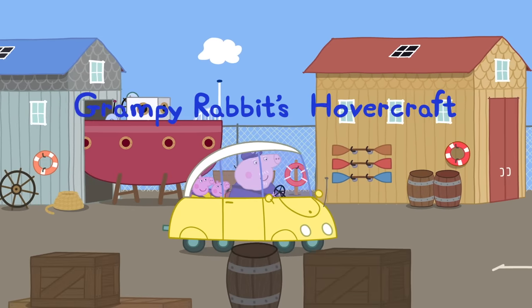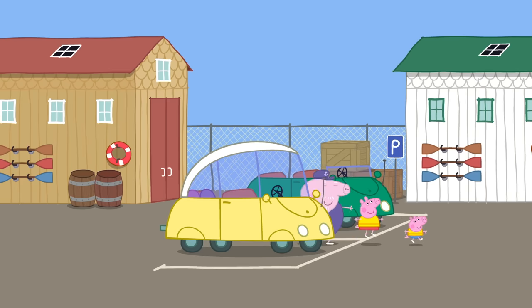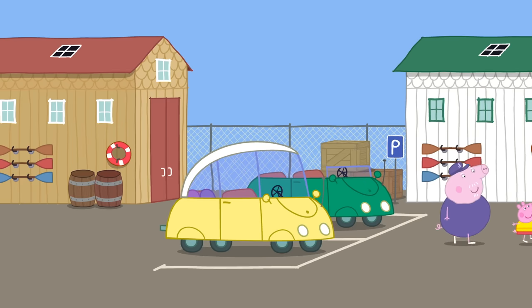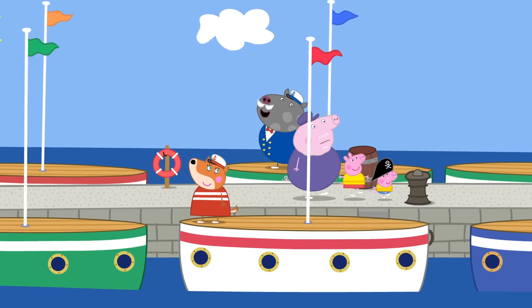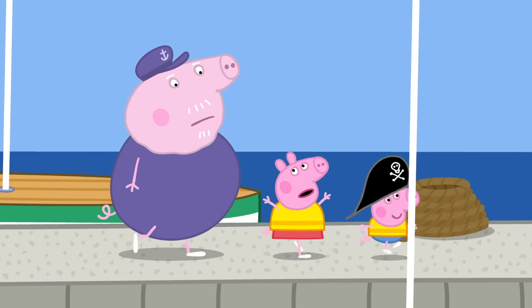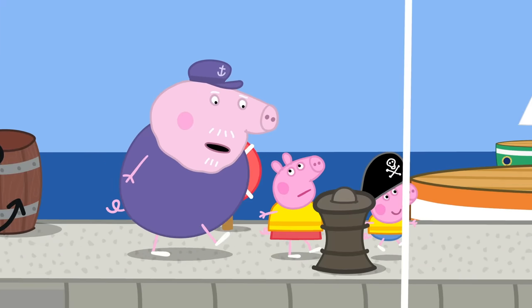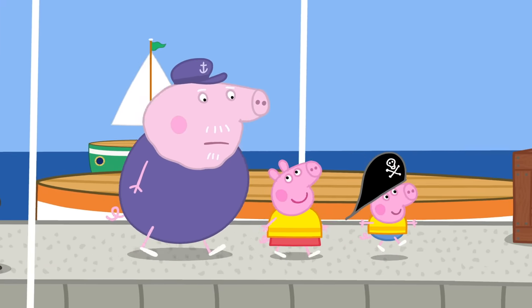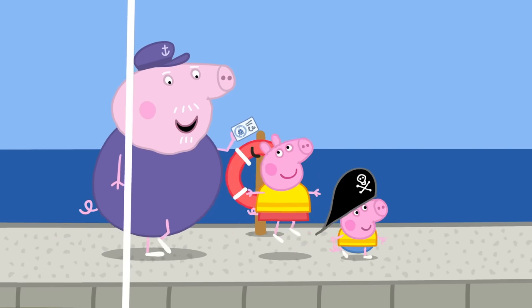Grumpy Rabbit's hovercraft. Grandpa Pig is taking Peppa and George out for the day on his sailing boat. Hello, Grandpa Pig. Hello, old bean. Grandpa, that man just called you an old bean. Yes, Peppa. It's another way of saying old friend. Are they your friends, Grandpa? Oh, not really. We're just members of the same sailing club.